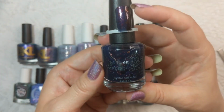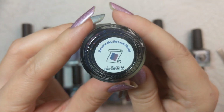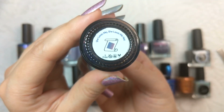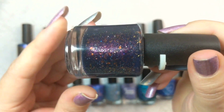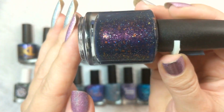Next up is one from the Lady Varnishes. This one is called She Loves Me, She Loves Me Not. And this one doesn't say when it was made originally, but I want to say it was probably 2019 as well. I could be wrong on that. But look at this gorgeous polish. This is a beautiful deep blurple. We have a theme here.